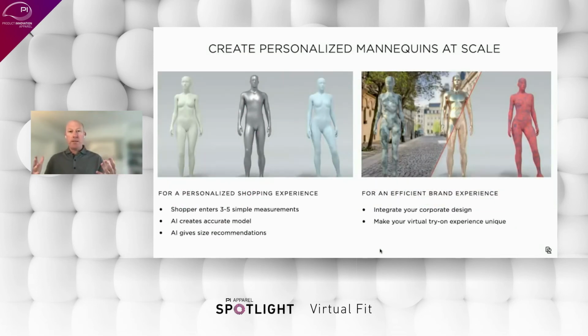The second piece is how do we then actually create the virtual shopper? And we've got two different ways to do that. The first is through what we call a personalized mannequin. We allow folks to enter a few key components of their body: height, weight, waist, a few other measurements. And we can then create a body shape of this person so that when they go shopping, when that information is paired with a tech pack or sizing chart of a brand or a retailer, an appropriate or recommended size is provided to them in their virtual fitting room.